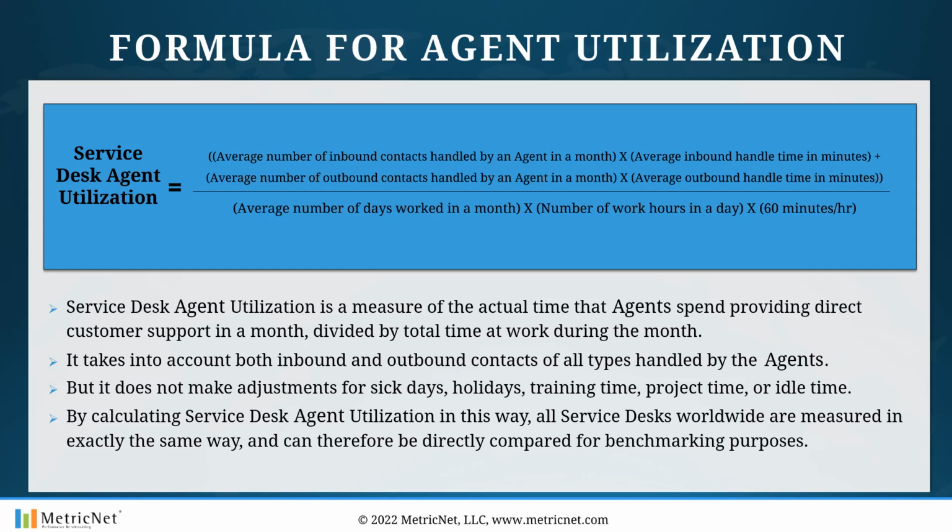And we add to that the outbound contacts or tickets multiplied by the outbound handle time. So the numerator on this ratio represents the workload. The denominator would be work capacity. And the work capacity of an organization is equal to the days worked multiplied by the typical shift length, usually 7.5 hours, multiplied by 60 minutes to get the units in the numerator and the denominator the same.